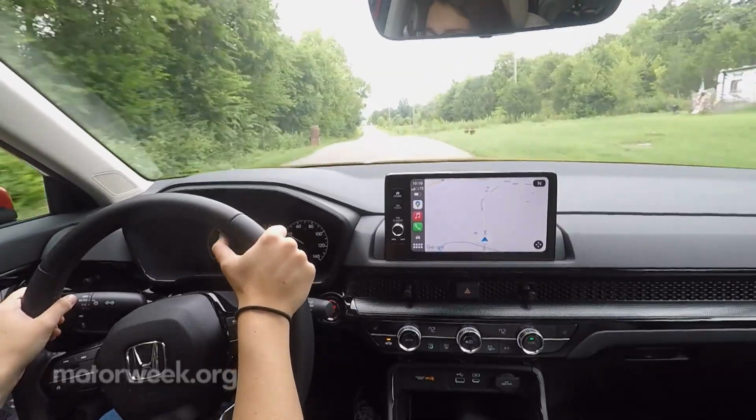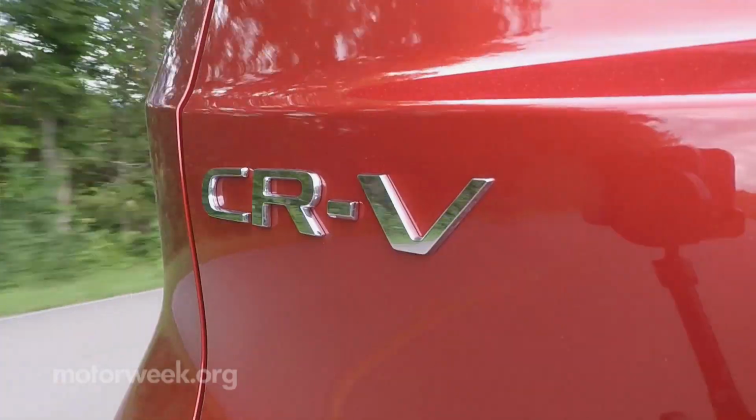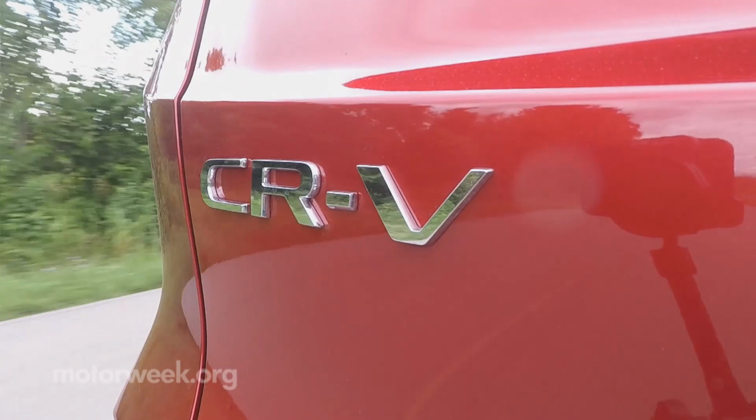It's pretty obvious when you look at the exterior of this new CR-V that it's larger than the previous generation. But it's not so obvious sitting in the driver's seat. I feel like I'm just driving a compact crossover. It certainly doesn't feel bigger. It's still very comfortable, very smooth on the road.